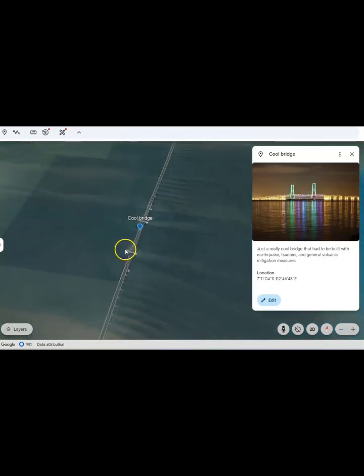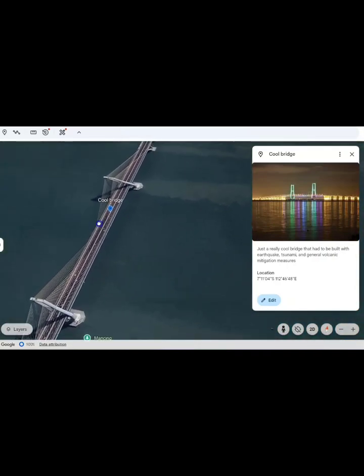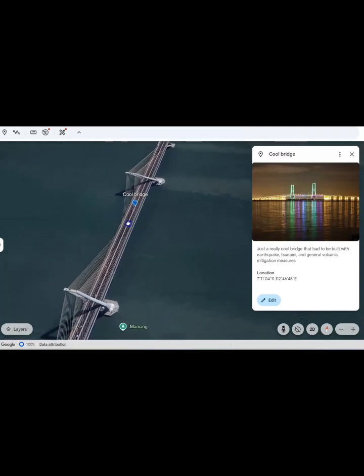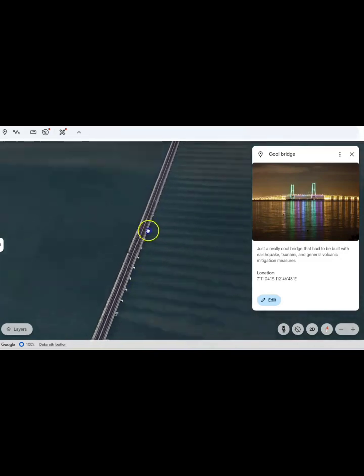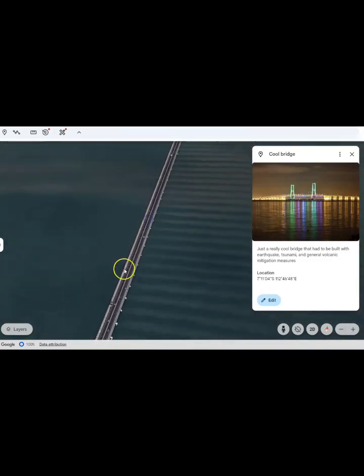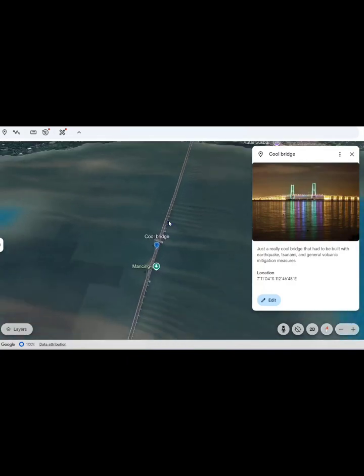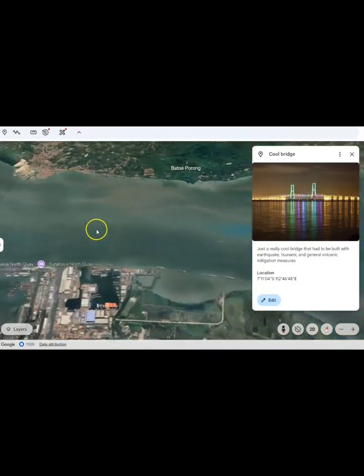This bridge was built to not protect against completely, but at least mitigate the impact of earthquakes, tsunamis, and just the things that come along with volcanism, such as ash, tephra, silica spray. I mean, things that can really occlude vision. And all this had to be considered when designing this bridge over the littoral ocean to the island of Madura.